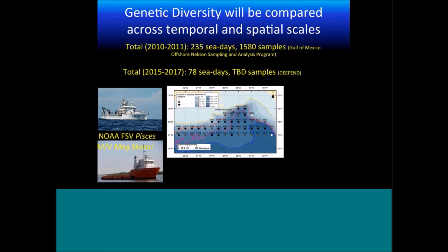Yes. Did Heather say that they did sampling before Deepwater Horizon? We have some samples that we're going through now that were from early 2010, directly right after the spill, from 2010 and 2011. I'm not clear. Was that before or after the spill?